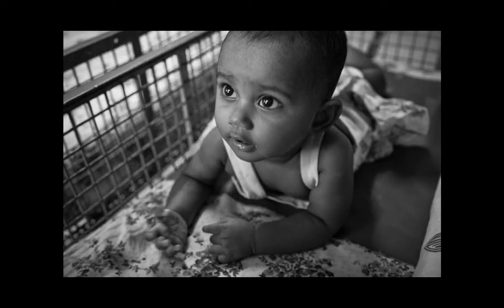So the images in today's presentation are from the Holy Apostle Convent, which is based on St Thomas Mount. This is where the nuns and lay workers look after a group of around 30 children, from babies up till about 6 years of age, I believe.